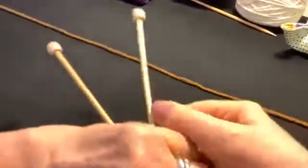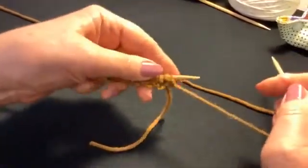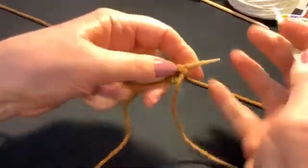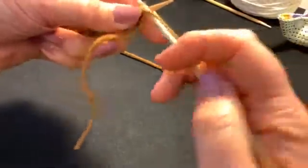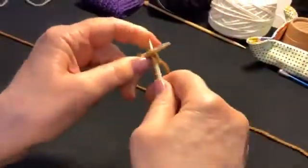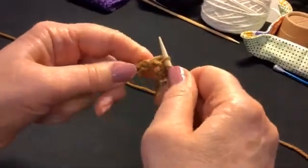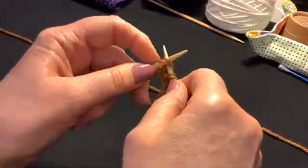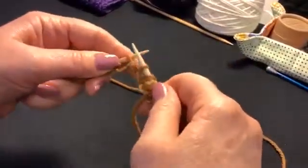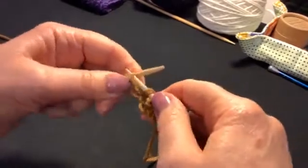We're taking our time today because it takes a few rows for the pattern to form. Now, the beauty of this is that you only have to remember that one row. You did the setup row. All we have to keep doing: slip, yarn over, knit the stitch and the yarn over from the previous row, yarn forward, slip purlwise, knit the yarn over and the stitch from the previous row, slip purlwise, knit, yarn over and stitch from the previous row, slip purlwise.